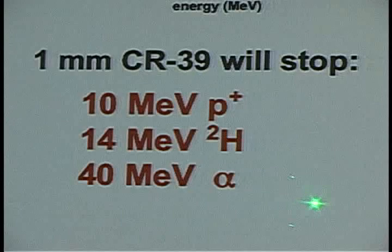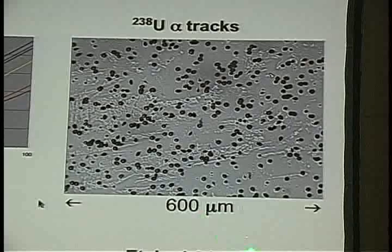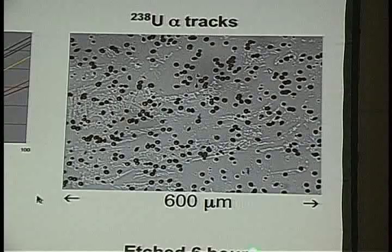If you see something on the back, and it's a charged particle, and it came from the front, this is what it's got to be doing. This is an example of a calibration we use. This is from uranium U-238. These are alpha tracks. And you can see they're little shapes. This is covering one of our fields of view, 600 microns. We then etched it for 6 hours in 6.5 molar sodium hydroxide at 70 degrees C. This is more or less a standard procedure to do this.